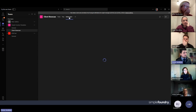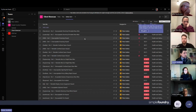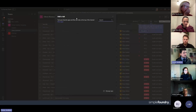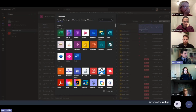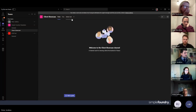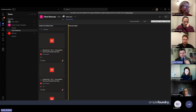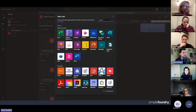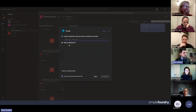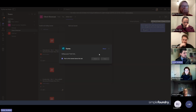If I click on this tab here for a second, I've got all of those actions that I showed you just before on Microsoft Planner. As part of that, if I click on a tab here and decide that I want to go to Microsoft Lists, save that there. Chances are it's not decided to work in the same way, which is a bit disappointing. Apologies for that. But in theory, if my internet wasn't being a little bit daft, it would have added a tab and then you could add something there. Let's try a simple one with Microsoft Forms. Add an existing form, and let's look at that safety event form there.